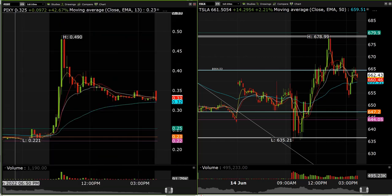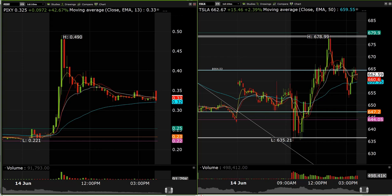PIXY, this was a great little penny name. I don't typically go after pennies. I would say I can count on my hands maybe 6 or 7 a year. And my hit rate's really high on them, which is fantastic. But grabbed this at 32 cents, traded up to 49 cents. And yeah, 53% trade within 20 minutes. Not bad on an equity trade, so happy with that.